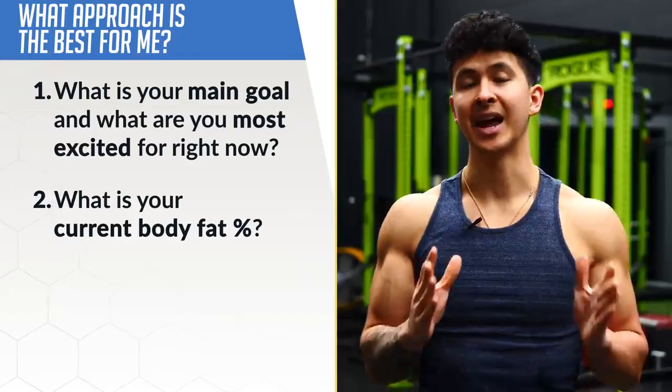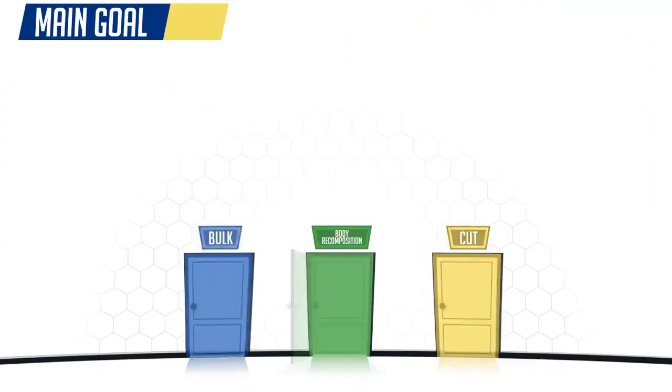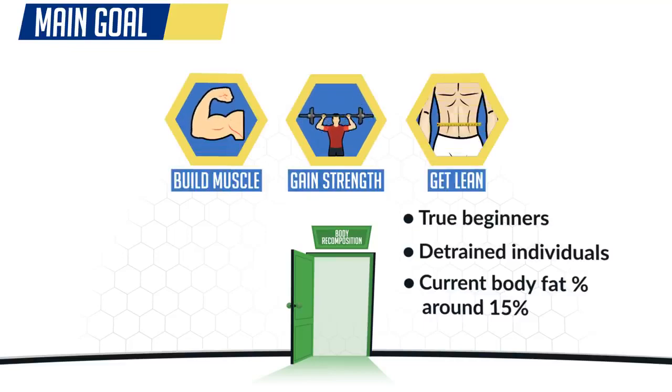And then lastly, ask yourself if you're eligible for a body recomposition. But as we mentioned earlier, this is best suited for true beginners and detrained individuals sitting at around 15% body fat with the main goal to build muscle and strength while slowly getting leaner. It can be tricky and you'll likely need guidance, but it is an option to consider.